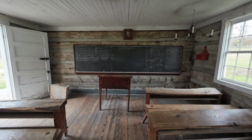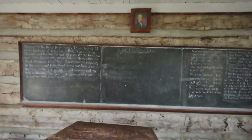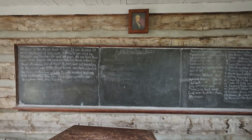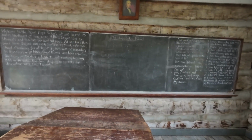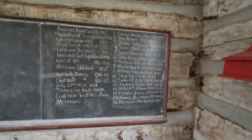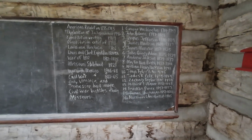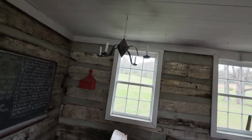That's an old chalkboard there. This says Mount Hope School, 1837. Really cool. Looks like they're lighting for the building.